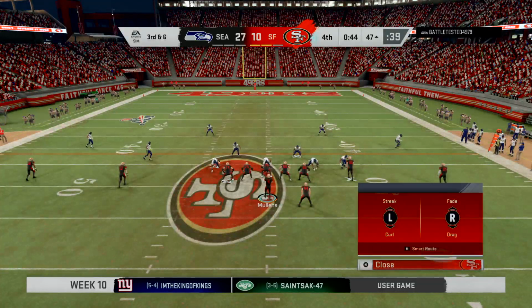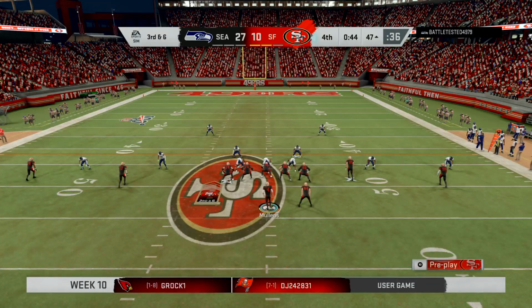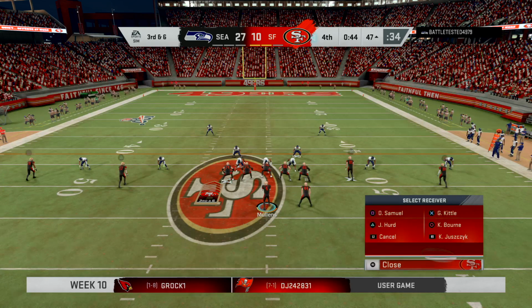The Niners on third down. They've hit it 50%, 3 of 6 to this point. This will be 3rd and 6.